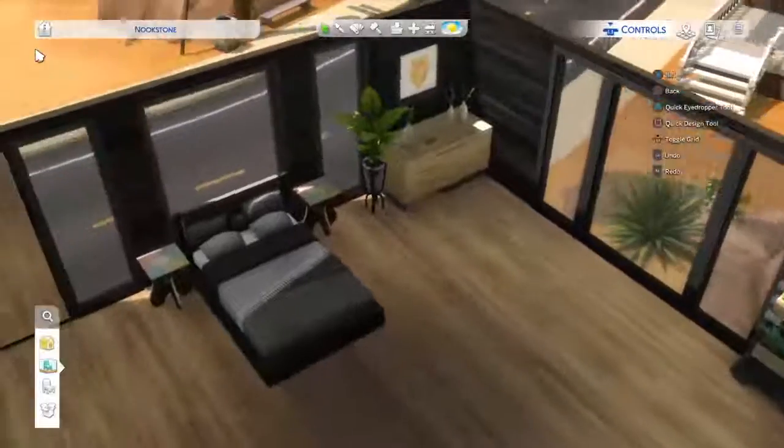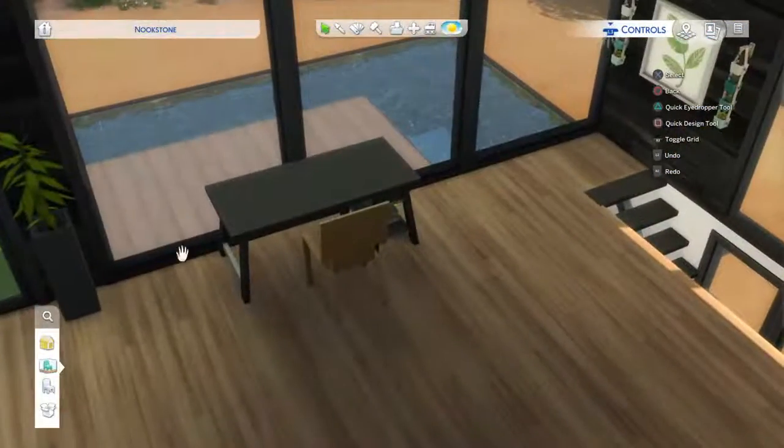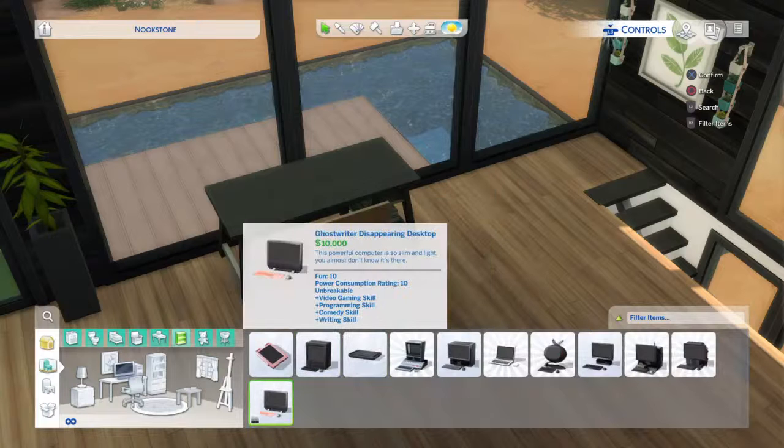Actually, hold on. Do we even have enough white in here? No, we don't. We didn't even have white in here in the first place. It's just black and wood. I like this kind of style. Hold on, I think I've done a really, really nice job of this house. Seriously, really good.